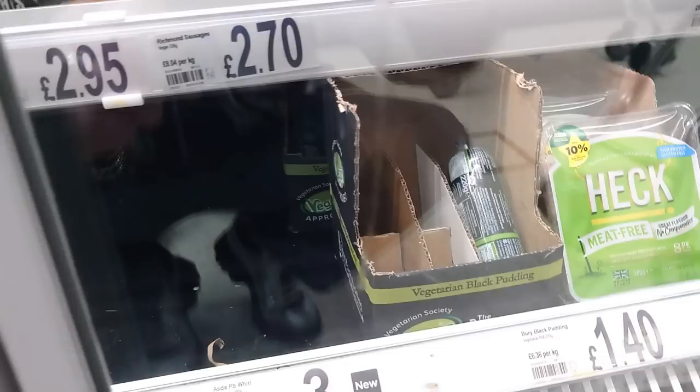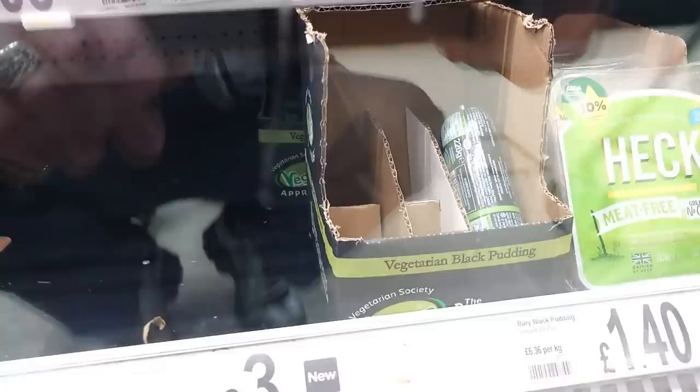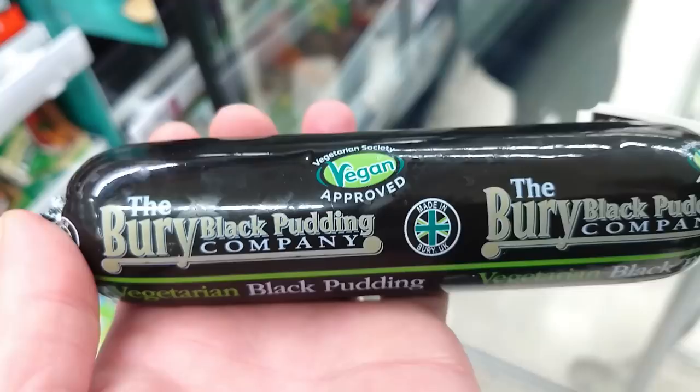And Asda is one of the only places where you can get the vegan black pudding, which is £1.40. It says vegetarian, but it's vegan by ingredient. In fact, I'll show you that. See how it says vegan approved on it. The Bury Black Pudding Company.